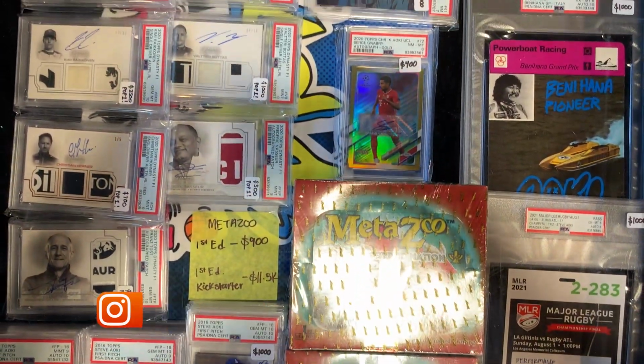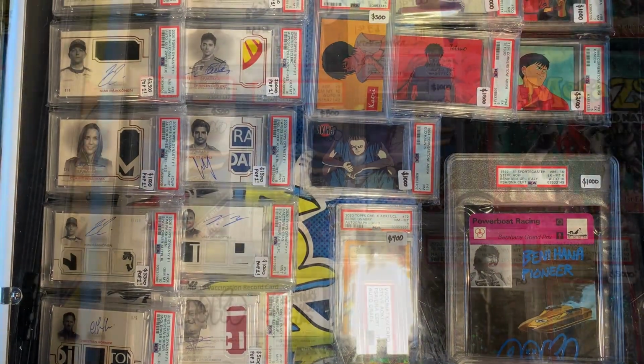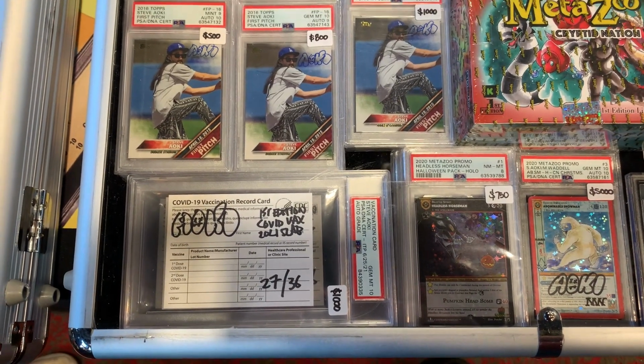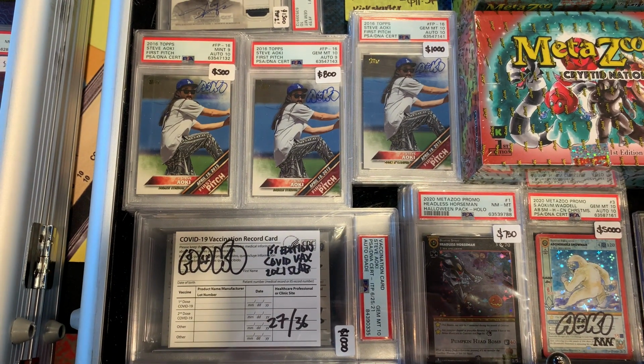And so he had a table, and his dealers were extremely nice, and they gave me all the background info on what has to be the first COVID-19 vaccination card autograph. So that's unbelievable. I didn't have the $1,000 to shell out for that one. But the interesting thing to note is that PSA actually put on their vaccination card. So that is now an official catalog item, which was crazy.